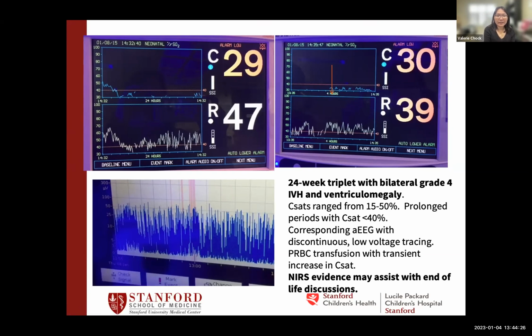But I think having the NIRS monitor at the bedside really helped to assist with end-of-life discussions, because there are some families and parents that are very visual and can kind of see, look, your baby's cerebral oxygen levels are not even picking up or are extremely low. This does not portend well for a baby's overall brain oxygen and long-term neurodevelopment. So just another example of how cerebral saturation is very low with IVH and how it can help with neuromonitoring.